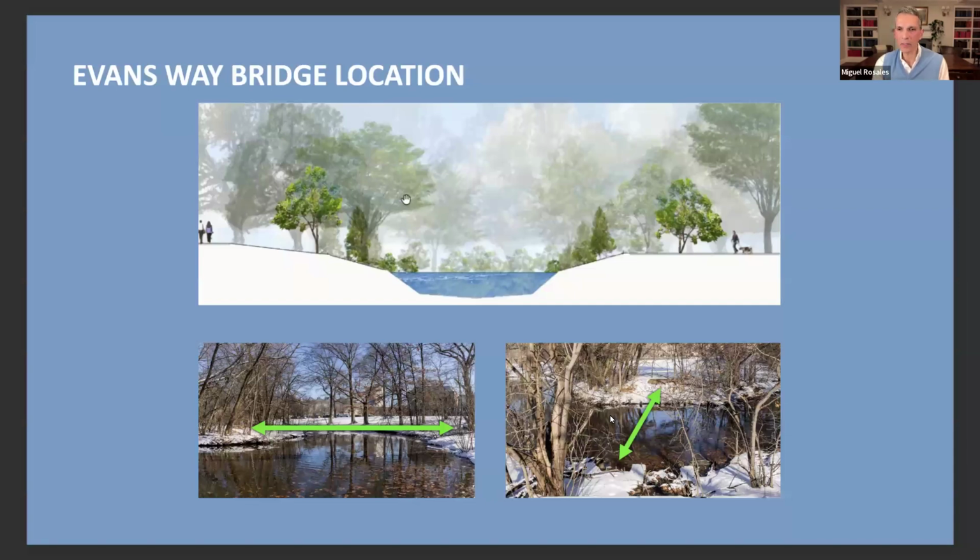The bottom slides were taken in the winter, and at that time you can see the concrete abutments, and those will be completely removed, and we will make a new foundation, but it will be basically in the same location. And we already have done some of the borings, the geotechnical borings, so the project is progressing.